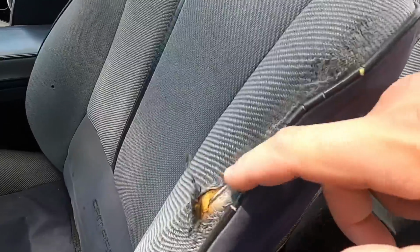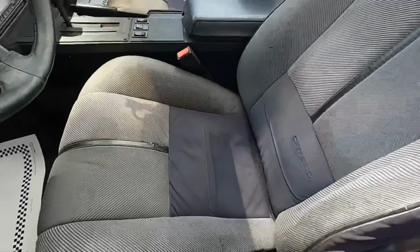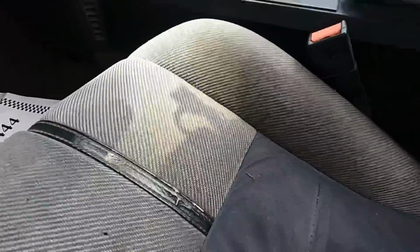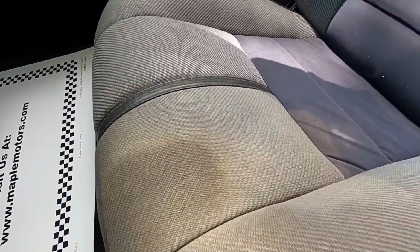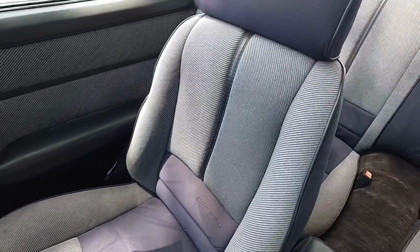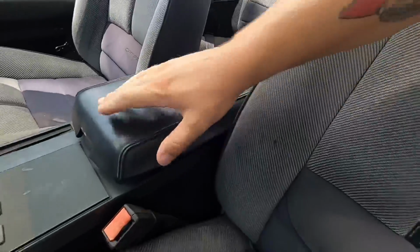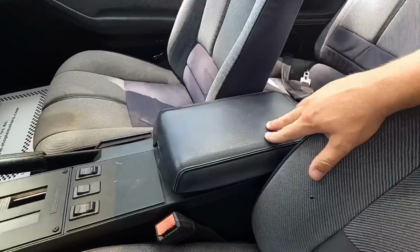You do got a rip right here on the edge of your seat. A little wear there in the middle. It's like a spot here. On the passenger side, you get a little dirty spot there. But for the most part, it's actually in pretty good shape. The console here is not smashed in. It does open well and it holds itself up good.